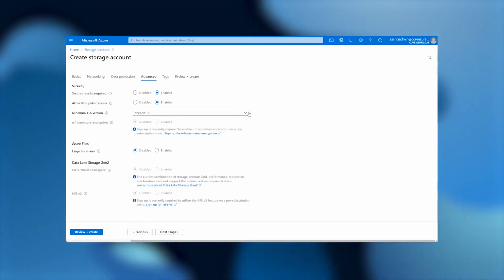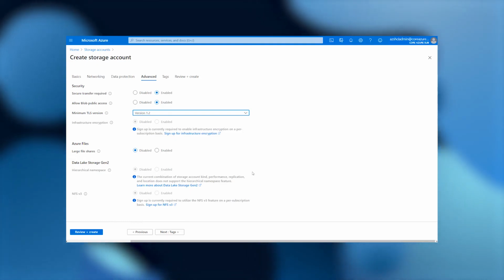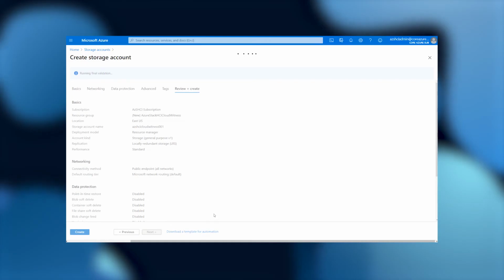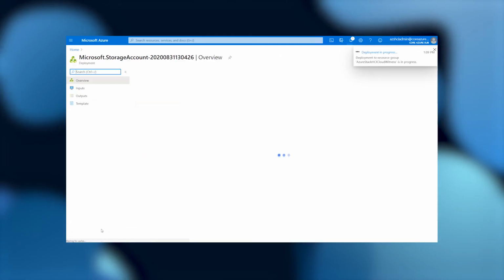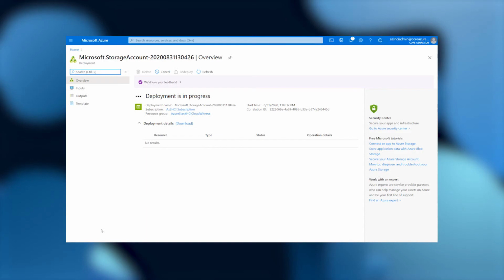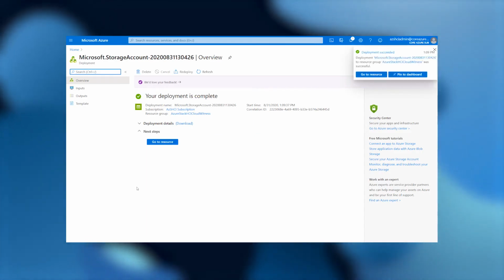And in terms of advanced settings, I'm actually going to drop down and increase my TLS version to 1.2. But beyond that, I don't really have to do anything else at this point in time. So I'm going to flip through the wizard, validate the final settings, and then go ahead and create this storage account. So easy stuff so far, and that's going to take a few moments to actually initiate and then finalize that deployment of the new storage account. You can see, there we go, quick as a flash.